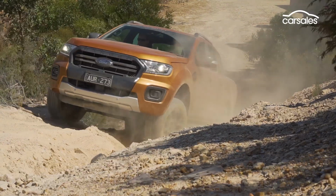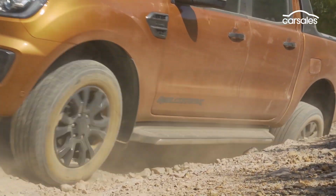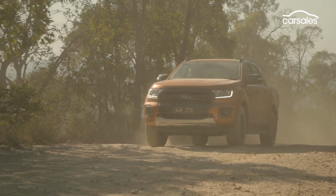Well, the Ranger is such a good all-rounder off-road, and it's not just suspension geometry, clearance and articulation that makes that so. It's a nice torquey engine and one of the broadest spread of gear ratios on test that makes this a really capable vehicle off the beaten track.